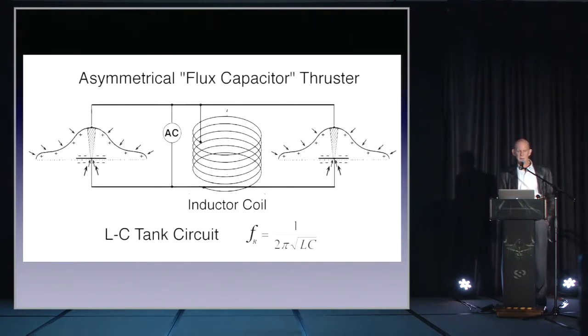Here is the idea of the flux capacitor, as I call it, where you can oscillate the charges on his vertical thrusters. These were the vertical thrusters that Townsend Brown developed. He didn't put the coil on. That's an addition I made as a way of oscillating their charge. And by controlling the oscillation, you can control the amount of thrust.